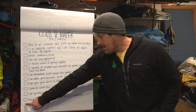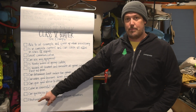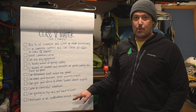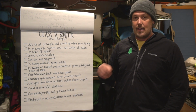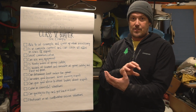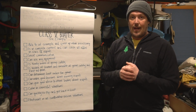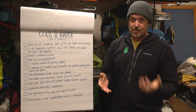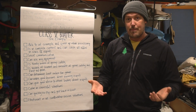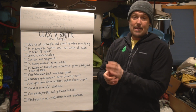And the last thing, I haven't added yet, but I think I'm going to add on, I've been thinking about this one a little bit lately, is non-judgmental. I think this is really important. I think a lot of boaters, when they go out there, if they make a mistake, it gets in their head and they feel like they're almost ostracized from the rest of the group. And so I think a class 5 boater, if somebody makes an honest mistake, can make them feel good about it, can build their confidence back, not just that day, but in boating in general.